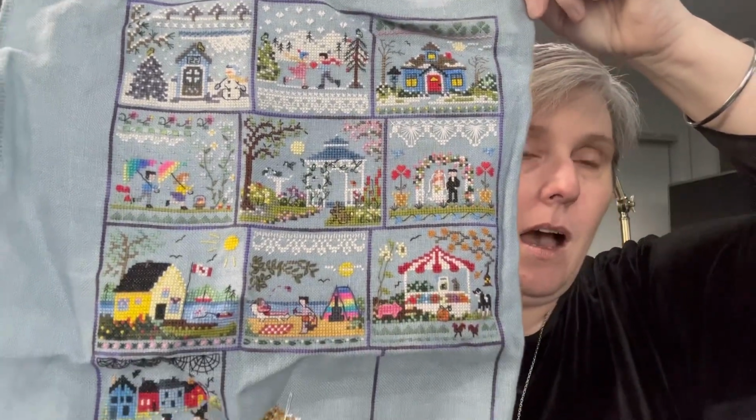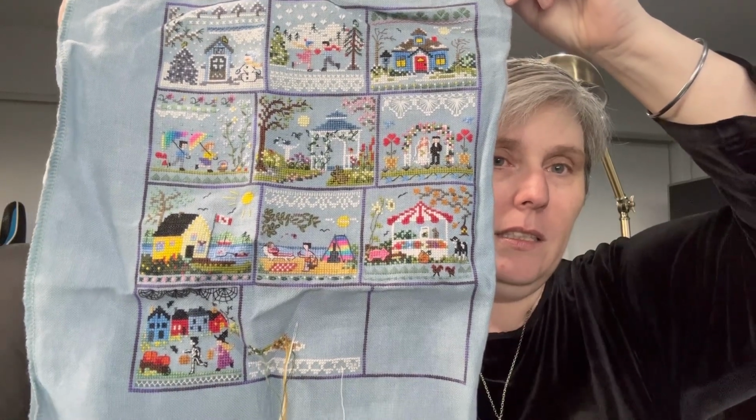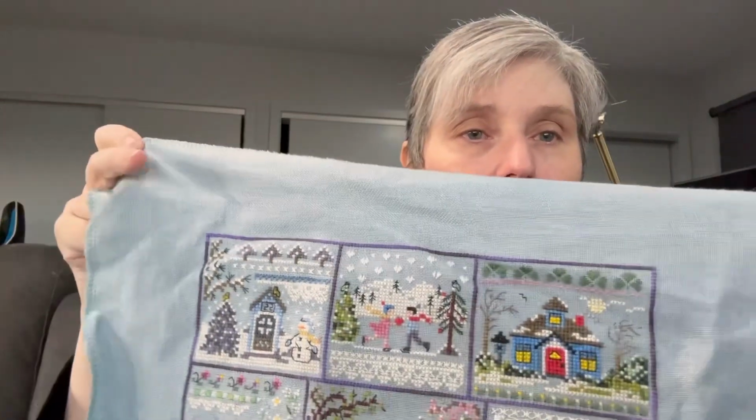It is a 28 count hand dyed, I think it is Smoky something. It's by Country Stitch. Gorgeous fabric. It's a linen too, I think. It is a linen. I have a huge piece. And I did it over 2. I did do it over 2 because of the specialty stitches.